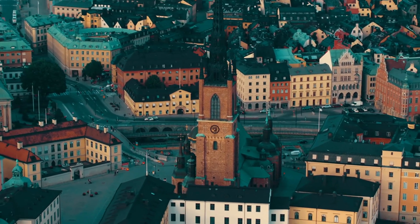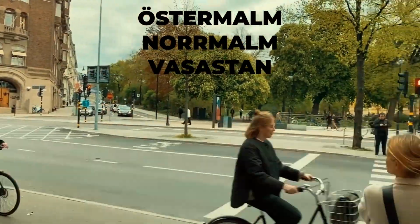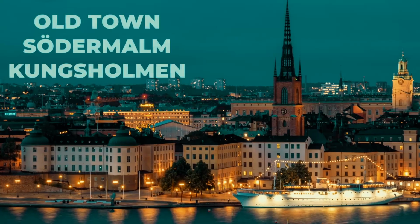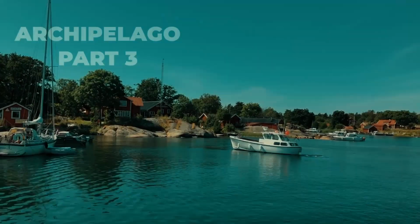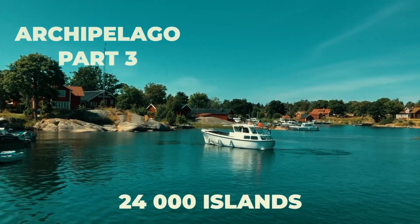Its city center consists of 6 main areas: Östermalm, Norrmalm and Vasastan, which we will focus this guide completely around. Then the Old Town, Kungsholmen and Södermalm, which we will get to in our upcoming guide, as well as the beautiful archipelago which surrounds the city with its 24,000 islands.